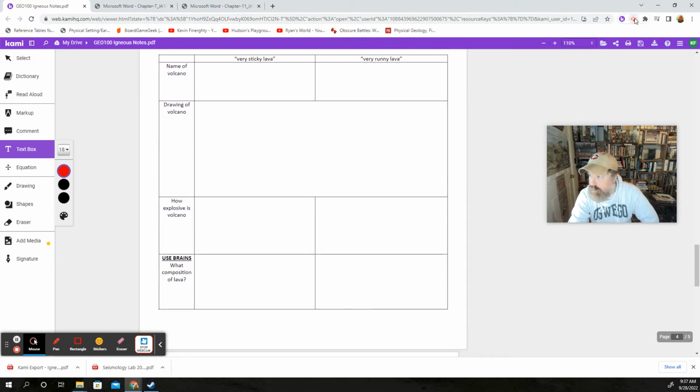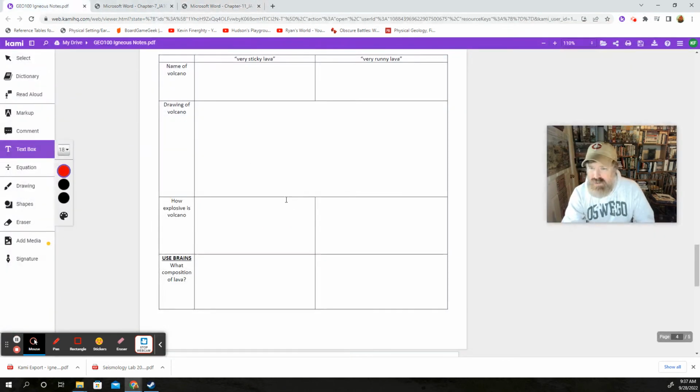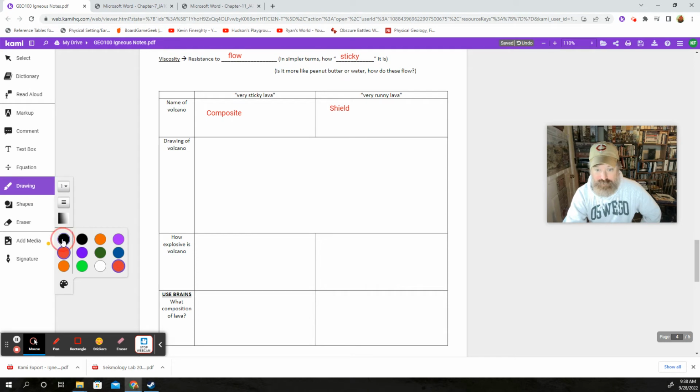So let me pull up that chapter and look at a couple of those diagrams. To look at them as endpoints, this diagram does a great job from your book, figure 11.22. So the very sticky composite, the very runny shield. Now, here's the thing. I've never been out to the Northwest, but if you were to go to Mount St. Helens, Mount Hood, one of those, and you were to say, wow, that is a giant mountain, here's a drawing of what that might look like.